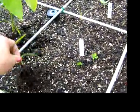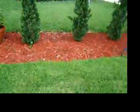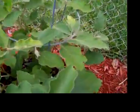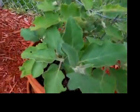Yeah, pull these weeds. Over here's my eggplant. It dried out a little bit while I was on vacation. I just gave it some more water, and it's real happy now. I got a lot of blooms on it.